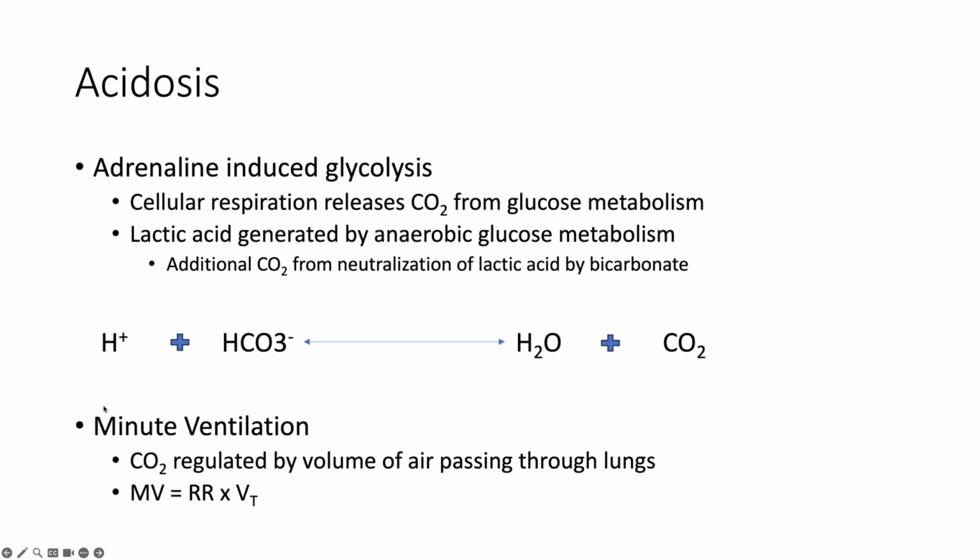So when we talk about hypoventilation, really what we're talking about is minute ventilation. And minute ventilation is basically just a combination of respiratory rate, or RR, times your tidal volume. So if you wanted to increase your minute ventilation and therefore blow off more CO2, you have to either increase your respiratory rate or increase your tidal volume, or both.